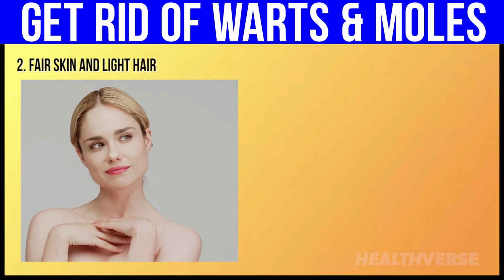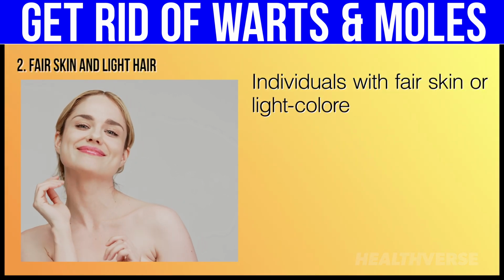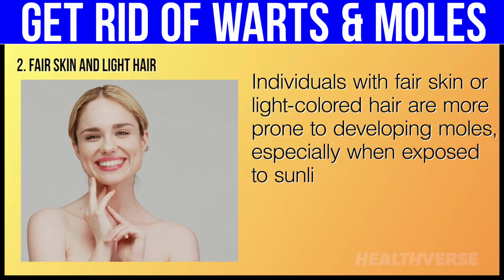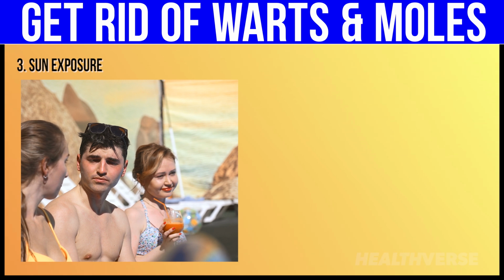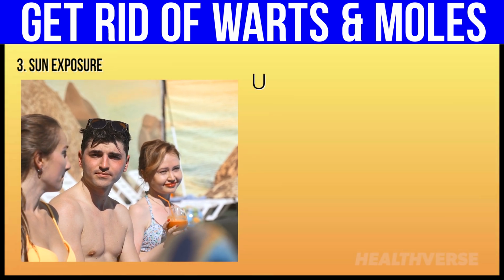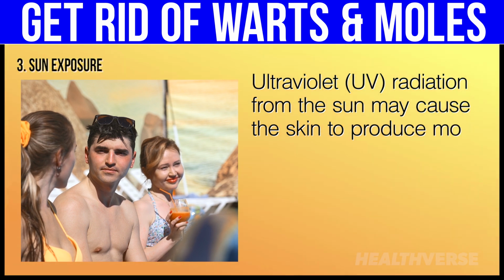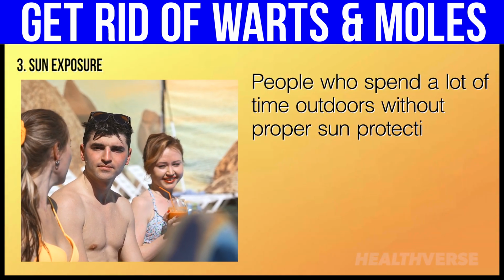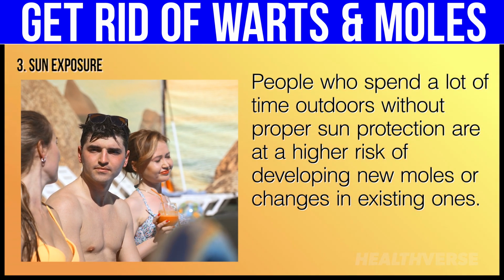2. Fair skin and light hair. Individuals with fair skin or light-colored hair are more prone to developing moles, especially when exposed to sunlight. 3. Sun exposure. Ultraviolet, UV, radiation from the sun may cause the skin to produce more moles. People who spend a lot of time outdoors without proper sun protection are at a higher risk of developing new moles or changes in existing ones.